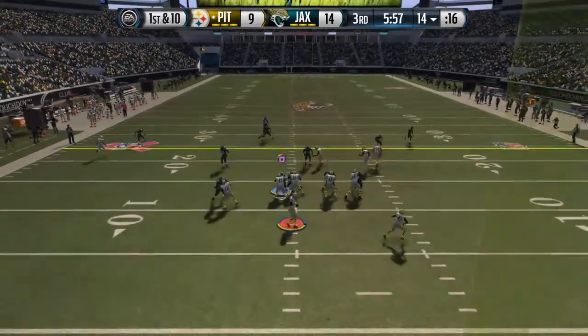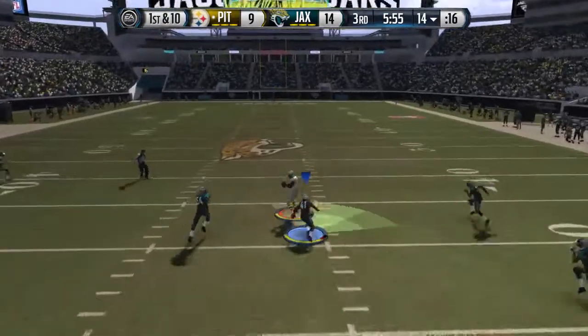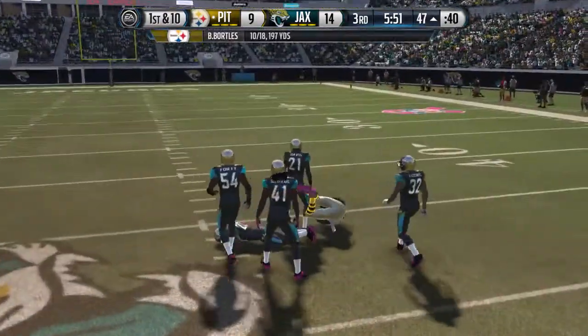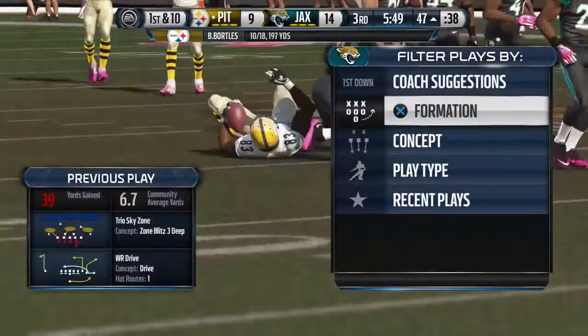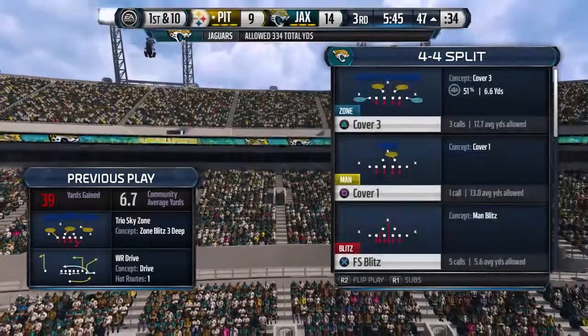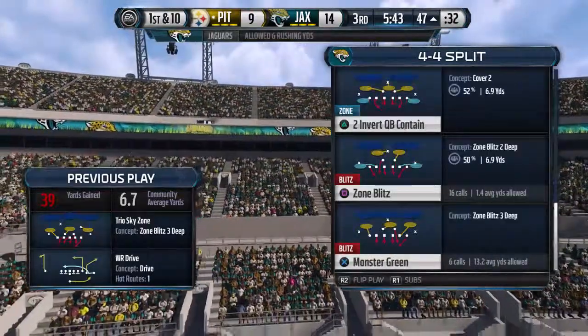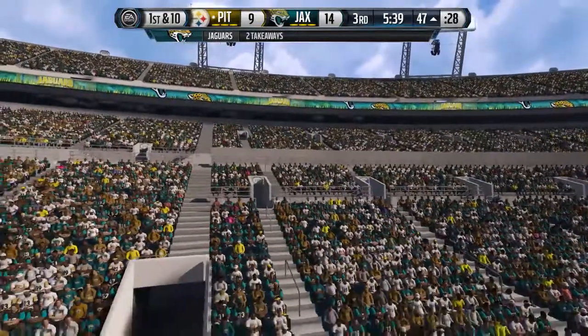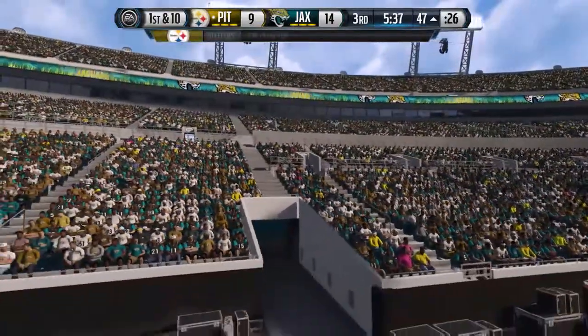And now here's the first snap of the second half. It's Bennett in on the stop. Well, I think we all know the situation here. It's a close game in the second half, and you're losing. But you pick up a first down, oh my gosh, that opens up many more possibilities on the offensive side. Good job by the offense.